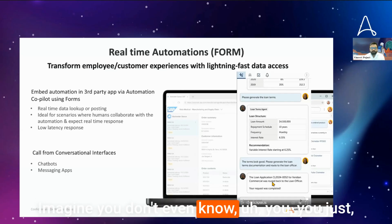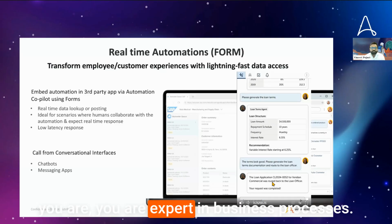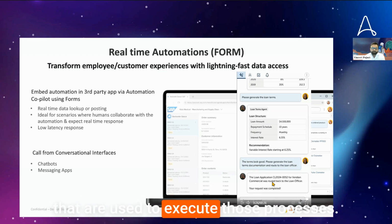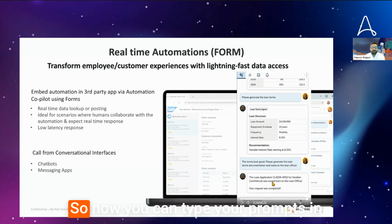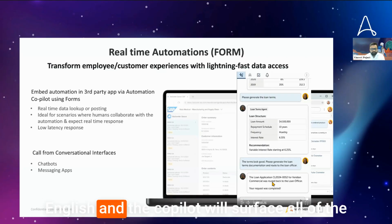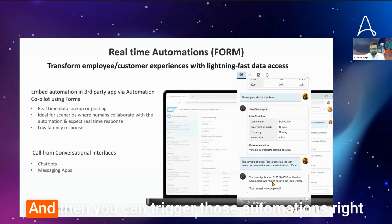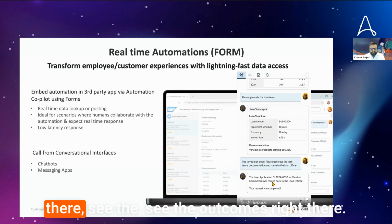Imagine you are an expert in business processes, you know the workflows, but you not necessarily know what are the various automations that are used to execute those processes. So now you can type your prompts in English, and the Copilot will surface all of the automations that are relevant to your use case. And then you can trigger those automations right there, see the outcomes right there.